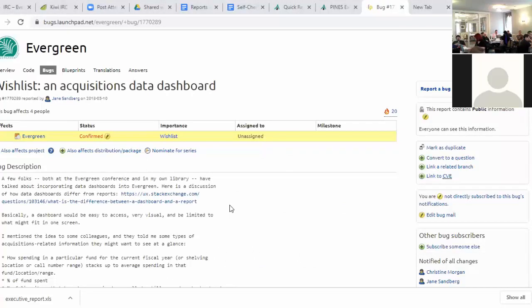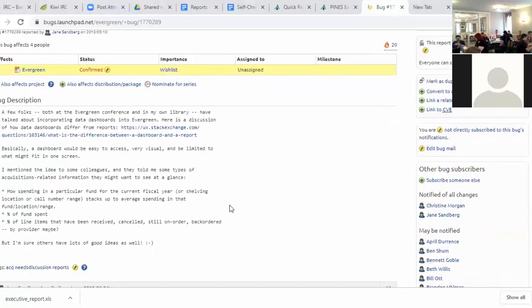Did you want to say anything about it? I mean, I agree that this is something worthwhile. It goes in with the dashboard thing. I agree with Jane, though. This would have to be up-to-date information. It couldn't be the can-we-run-it-once-a-month kind of thing. I almost think that's a different beast, maybe. Like, I need it right now. I don't know how that would work on the back end.